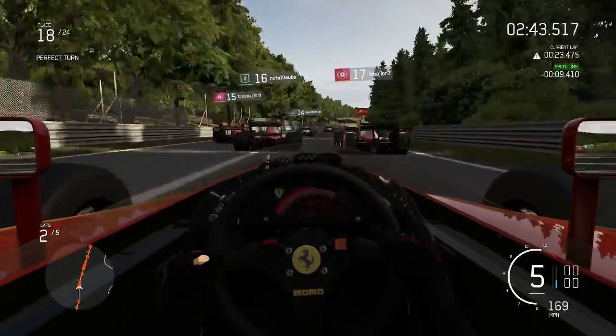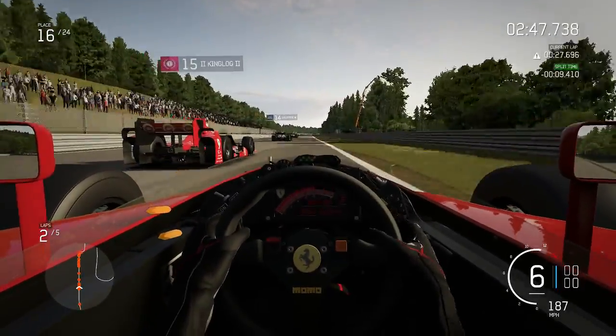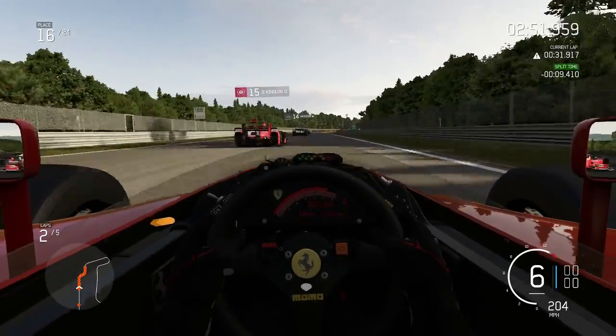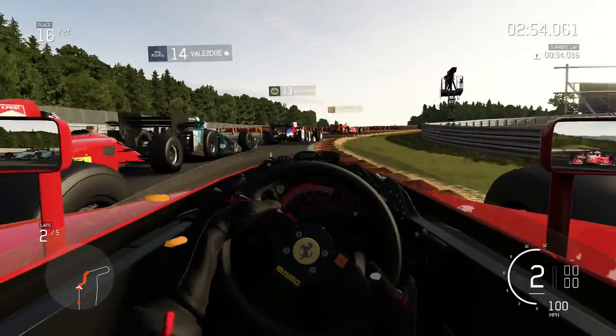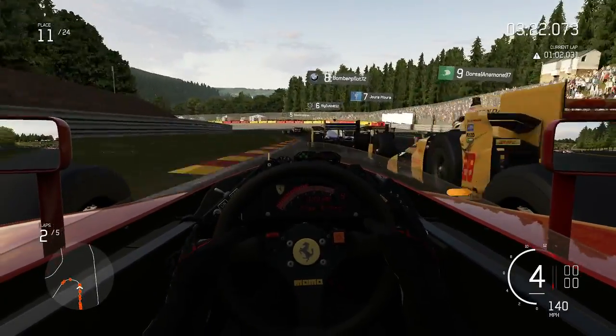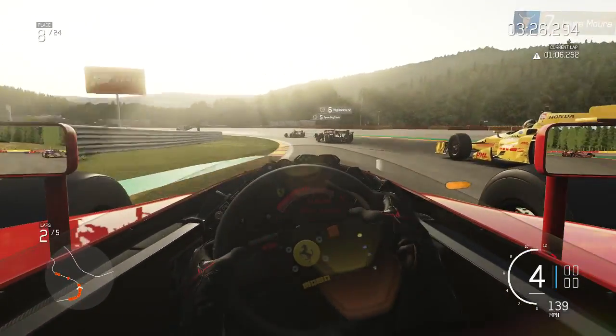196 miles an hour, and these guys are all moving like they're standing still. Well, to be honest, they just about are. But yeah, it's a real shame that we're coming up against Indy cars, because I really want to see what this thing can do up against a modern Formula 1 car. I mean, look at all these idiots going so slowly. Get out of my way, please.